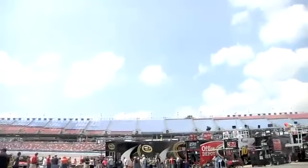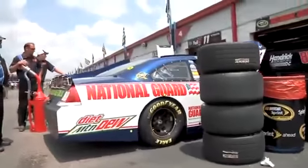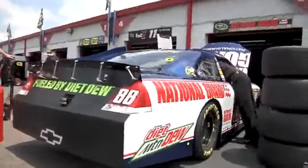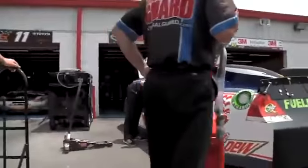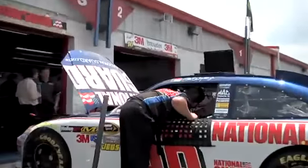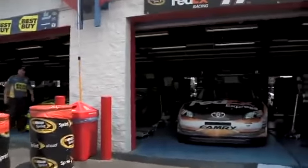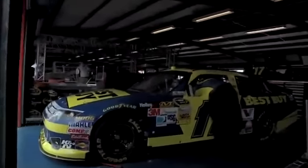Michigan 88 fan wants to see Dale Jr. Well, Dale is not to his car yet. There is that 88 car being tuned on. Just starting this car up. They have that computer on top of it right there, of course. Getting it ready, getting everything set as far as the fuel injection. There is the number 11 car of Denny Hamlin, the number 17 ride of Matt Kenseth.